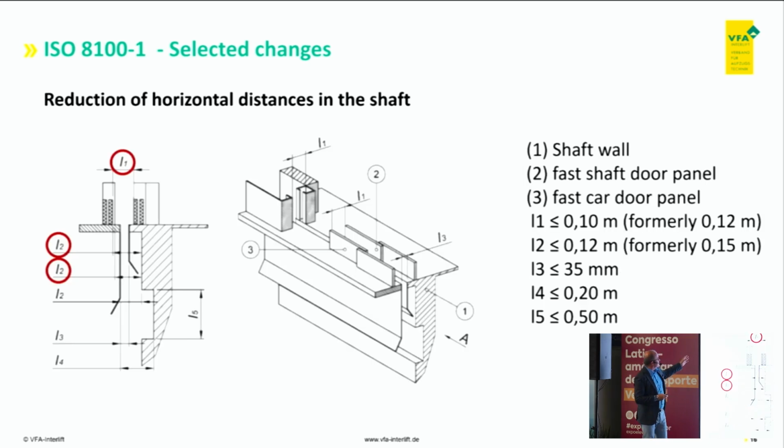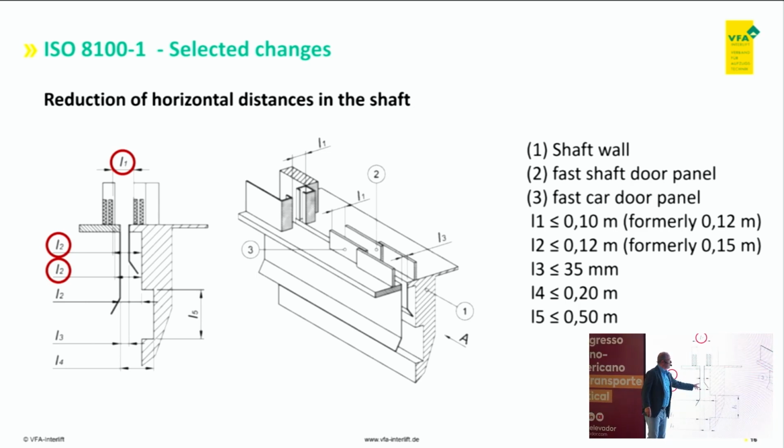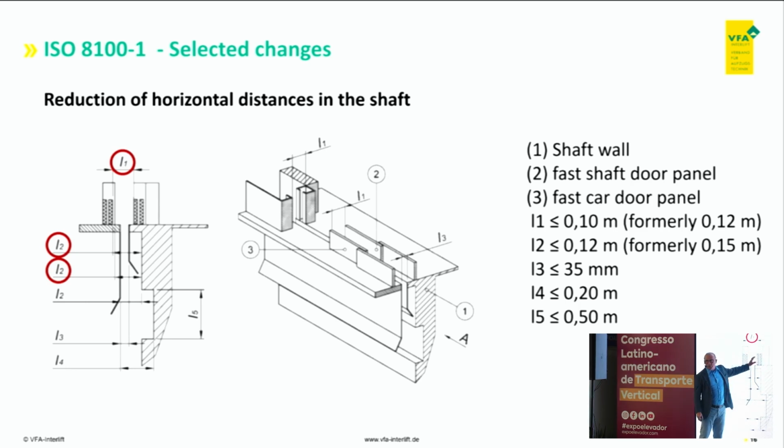Also, the horizontal distances in the shaft have been reduced. Formerly, as you've seen here, 15 centimeters were allowed for the gap L1, which is here. This has been reduced to 12 centimeters, and I1 has been reduced from 12 to 10 centimeters. This is because in this space here, which was 15 centimeters, little children had been there, and there were deadly accidents in this gap, so it was reduced.